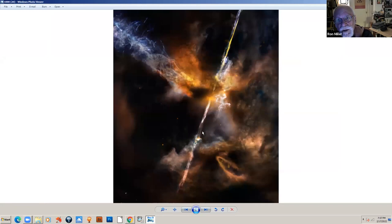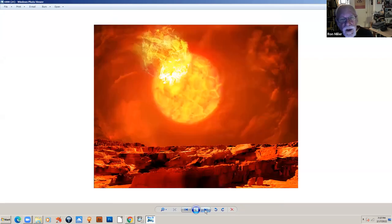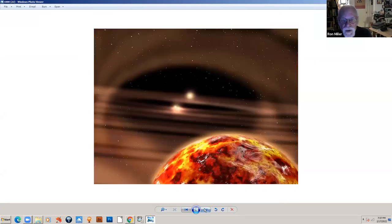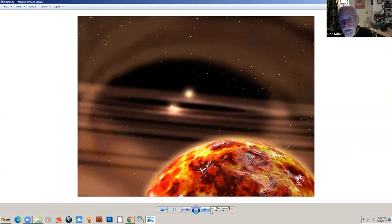A protostar jetting. Betelgeuse, a flare on Betelgeuse. I should be more specific. Oh gosh, I can't remember the name of this thing. It's this multiple star system with asymmetric rings around it. I should have made notes before I put this together. As I said, I'm terrible about remembering the names of some of these places. I'm sorry. This is a fairly recent discovery, a few months ago.